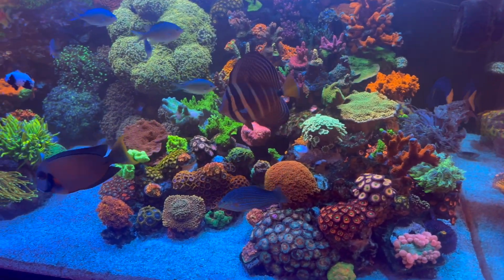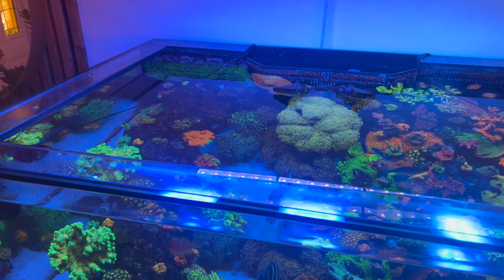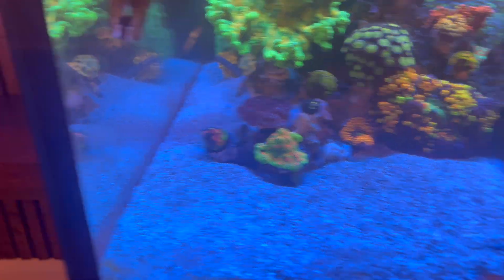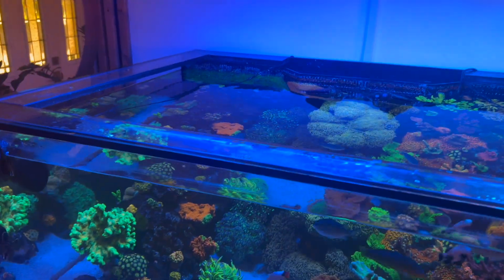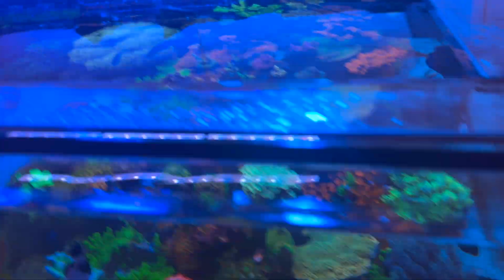This is literally just a reef update, updating you guys on the fish, on the changes in the scape. A couple things if you've been watching the videos. A lot more space on the left. A lot more space in the front after moving some rocks around. Definitely rearrange some of the coral placement. So now up there's a lot more area for coral.